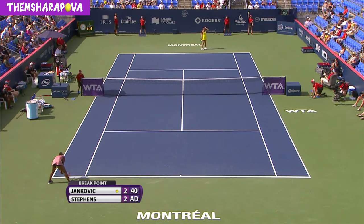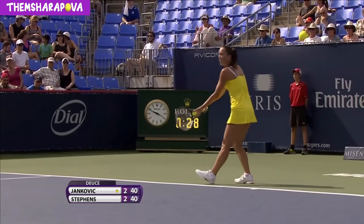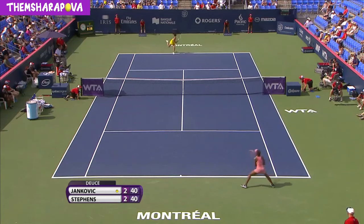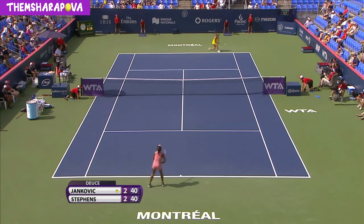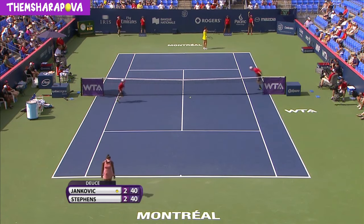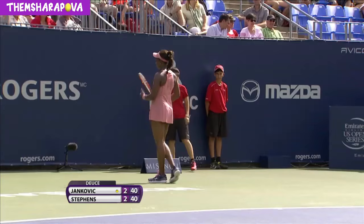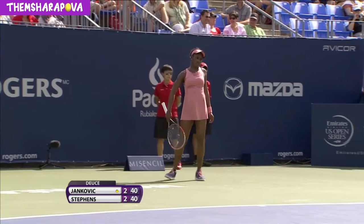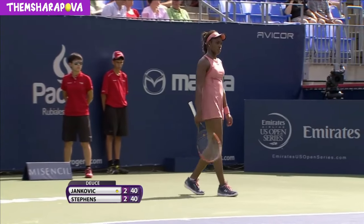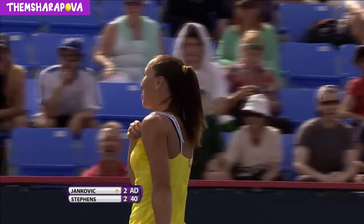Whoa, I don't see that too often. Let's get another look at that. It does hold here. That would be a psychological blow to her opponent. Don't know how close she's got, and how often she's got that close in this game.